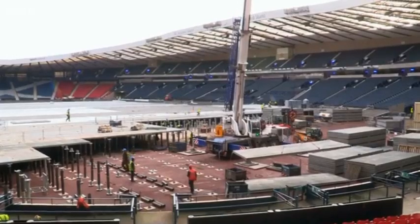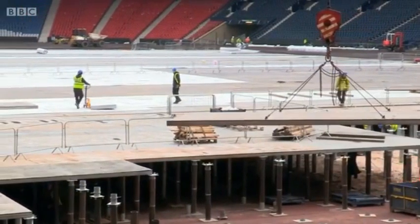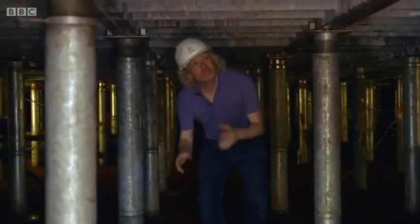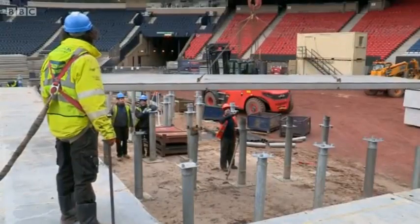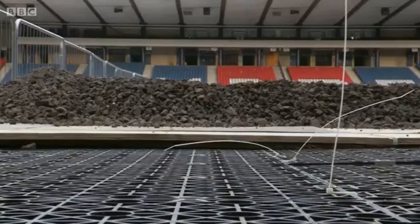What's needed is weight. Adding extra weight on top of the stilts makes it impossible for a group of runners to generate the frequency needed to make the track wobble. Above my head, they've piled an amazing amount of weight, an astonishing 17,000 tonnes. On top of the stilts, the workers lay down 1,000 huge steel plates. Then they add a deep layer of solid rock.